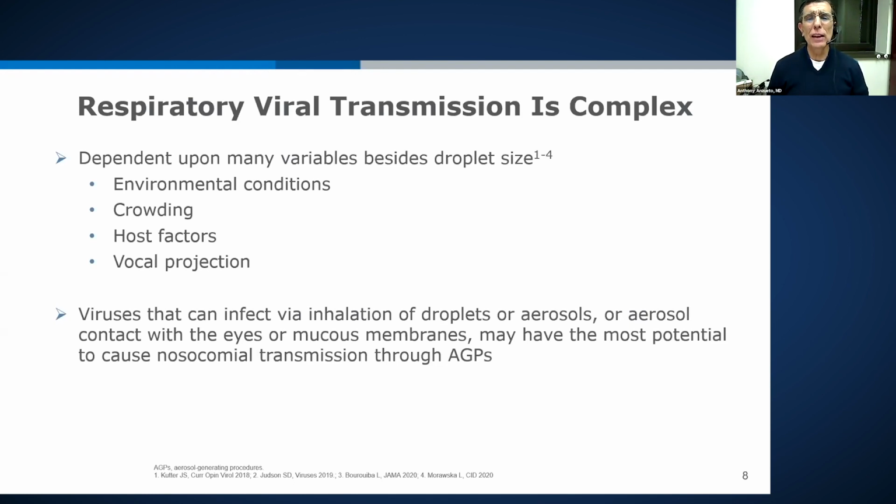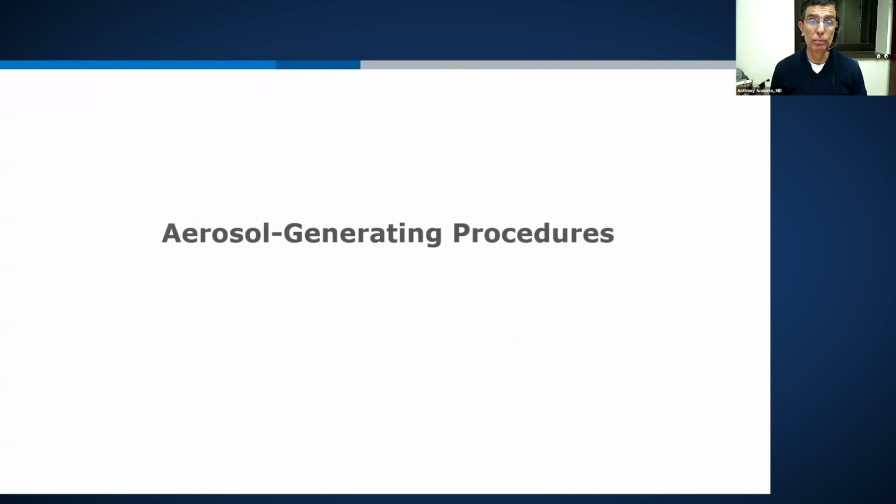So the virus can infect via the inhalation of the droplets or the aerosols. Also, the aerosols can come in contact with mucous membranes. For example, you happen to have it on your hands, or the person coughs toward your eyes, and you can get it through the eyes, or any other mucous area, which has potentially caused a transmission. And of course, a nosocomial transmission can be produced by aerosol-generating procedures.